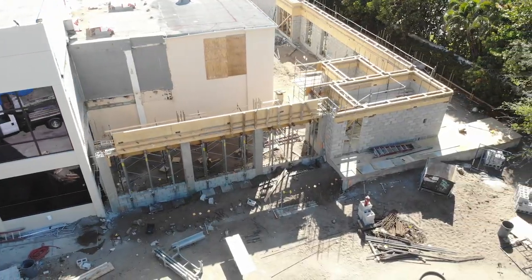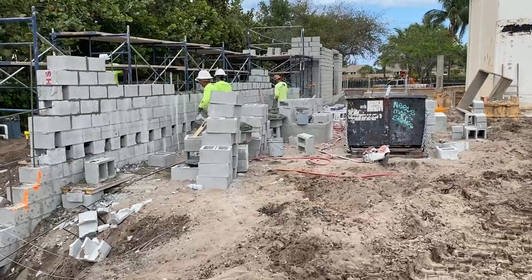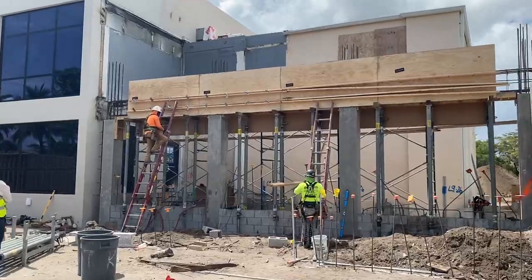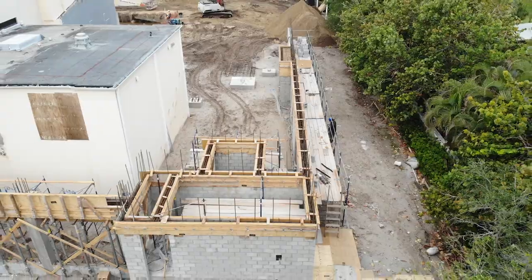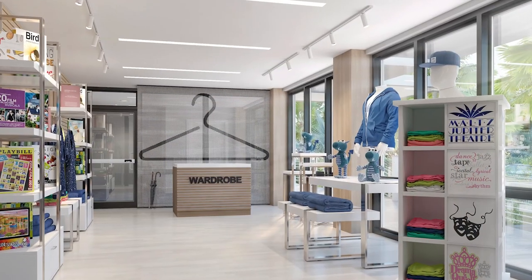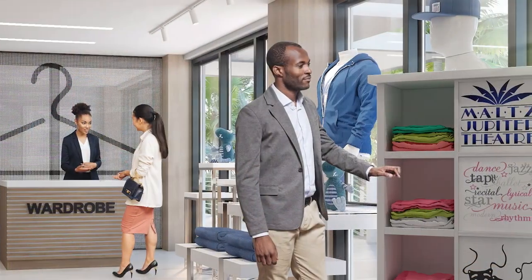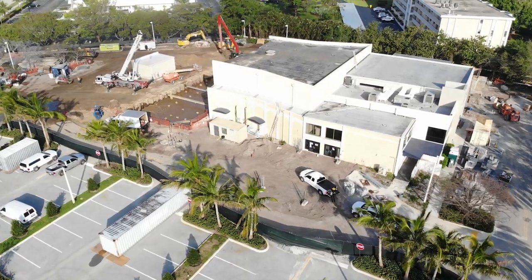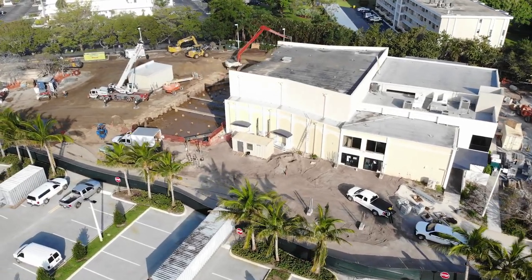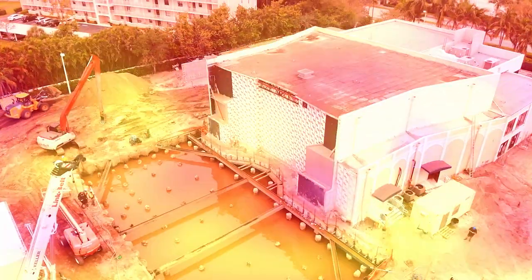Meanwhile, there's been some more visual progress on the north and east sides of the building. Bricks are being laid to frame out the first story, creating new entrances to the Second Space and the Goldner Conservatory of Performing Arts. Connecting our existing lobby to the new conservatory entrance will be our new gift shop wardrobe, which will offer unique souvenirs and Maltz Jupiter Theater merchandise. There may not be much to see from beyond the fence quite yet, but it won't be long now until our new spaces really begin to take shape.